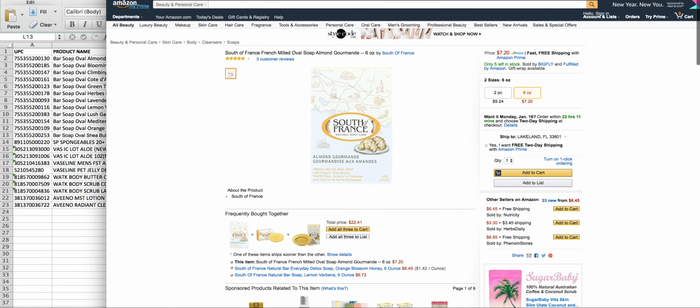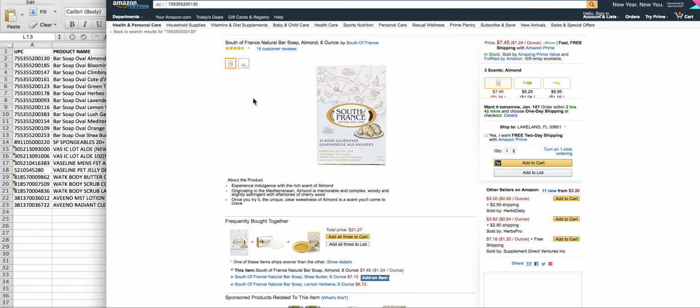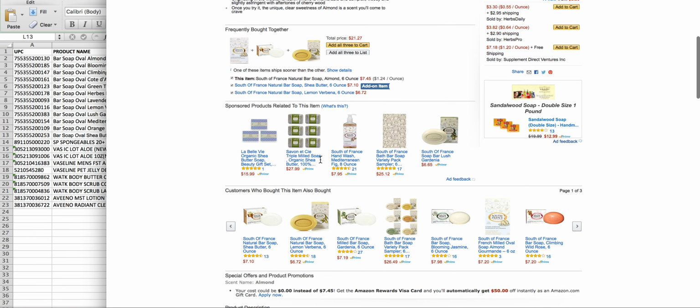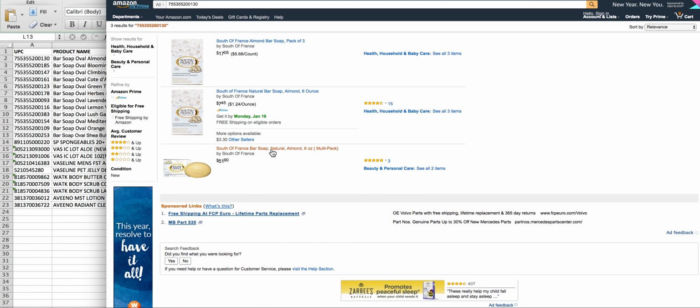Let's go back. So from this page, since it's the second hit from the original search, I wouldn't go further than that. Let's go back instead. And we're pretty much done with this part. We did the UPC search and we did customers who bought. You should do the customers who bought this also bought for every listing. We're still under UPC search because we have one more listing in the result that has a star.